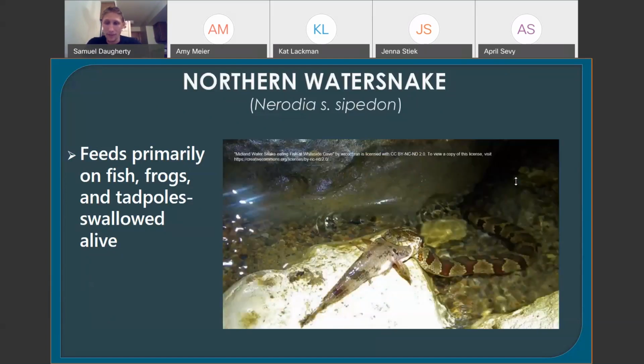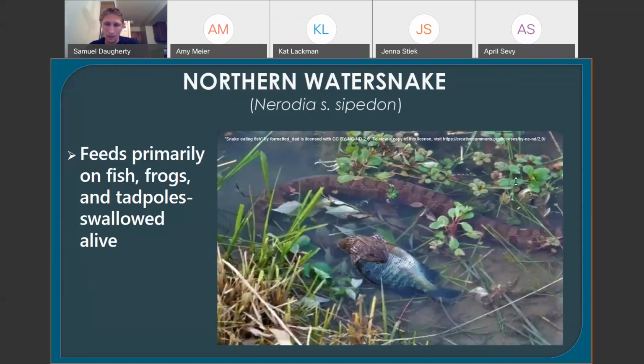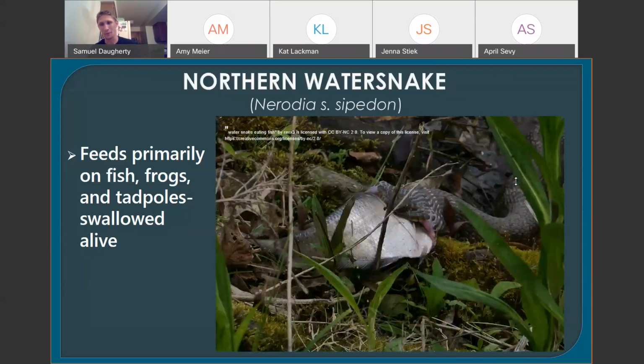As you can see in this picture, a northern water snake has captured a sculpin at the mouth of a cave. This one looks like some sort of minnow or cyprinid. Here's a bluegill. They can eat small sunfish. And this one's a pretty cool picture. I think that might be a gizzard shad or something similar that it's eating. But you can really see what snakes are capable of in terms of swallowing prey alive.